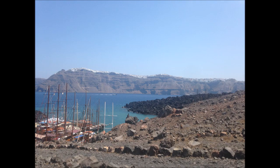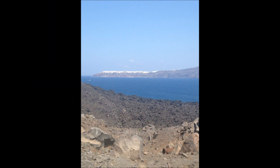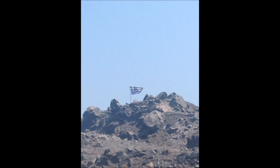I like a lot of these pictures. I just thought it was really cool to look back at the island of Santorini, the main island, and see the little towns on top. So this picture is of Ia. Okay, you can see all the little white buildings. A Greek flag was planted in the island.